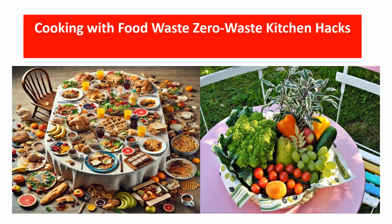Step 5. Cooking with every part of ingredients. Making homemade broths, she saved veggie scraps to make broth instead of buying packaged stock. Repurposing stale bread, she made croutons, breadcrumbs, and French toast from old bread. Using whole vegetables, she used carrot tops for pesto, broccoli stems in stir-fries, and citrus peels for natural cleaning solutions. Reviving leftovers creatively, she transformed roasted vegetables into soups, rice bowls, and pasta sauces.